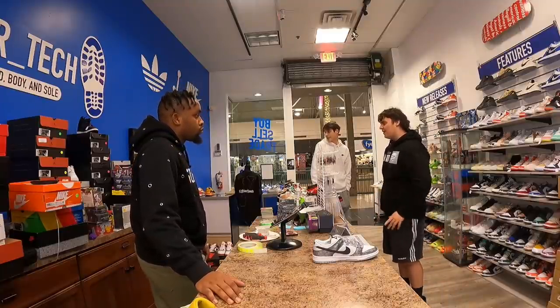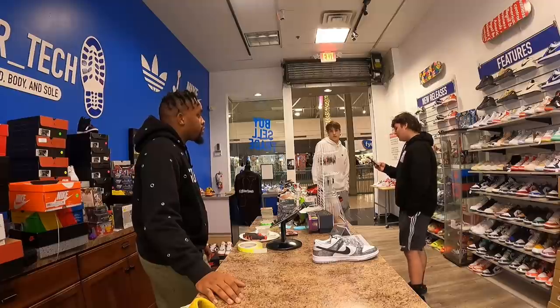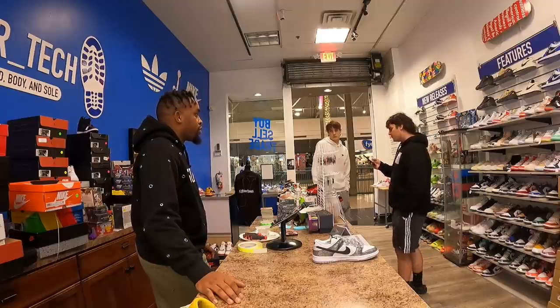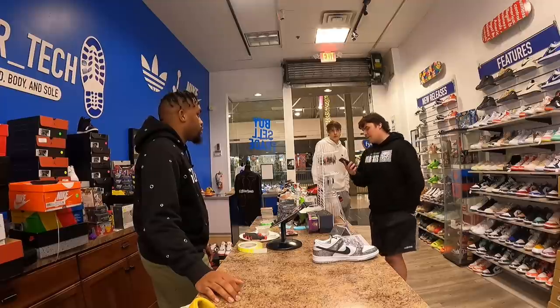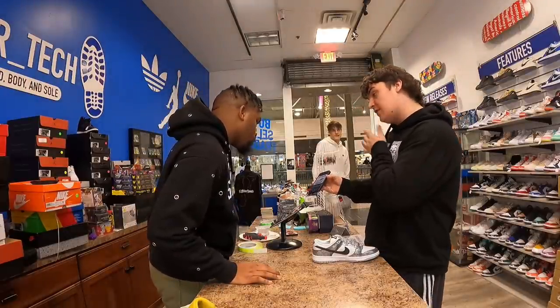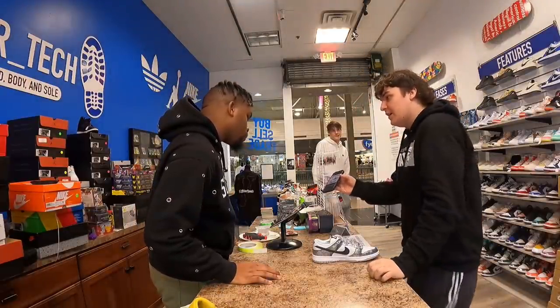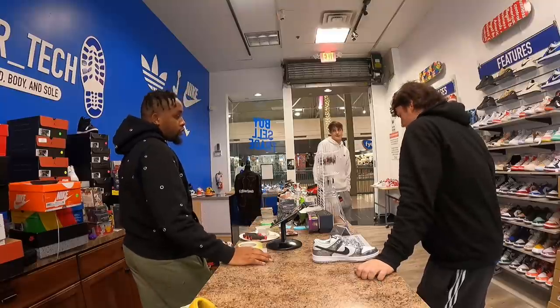I think they delayed a pair. They delayed all the Air Maxes. Yeah, but I seen them at the store yesterday, and some people had pairs, because if you went to the Astroworld event, you could have bought it there. Yeah, that's what I saw. I did some more research, and it's like Nike said this was the last one, and they stopped. Well, hopefully it comes out. That's a nice color. I do like them.